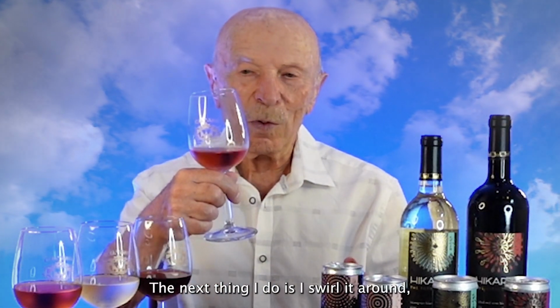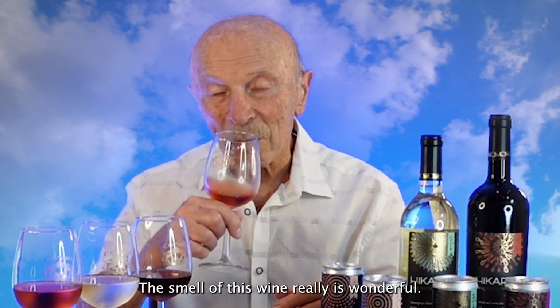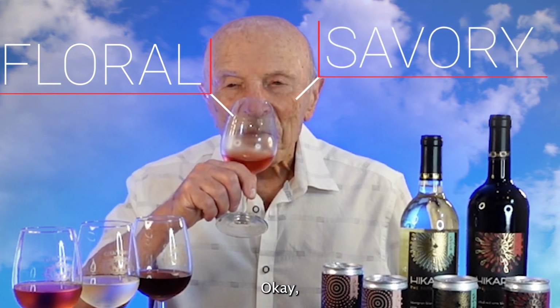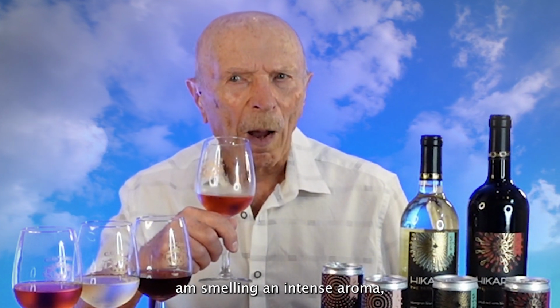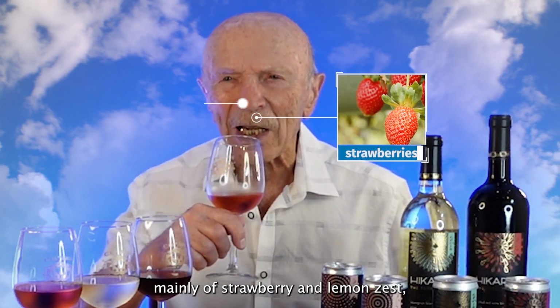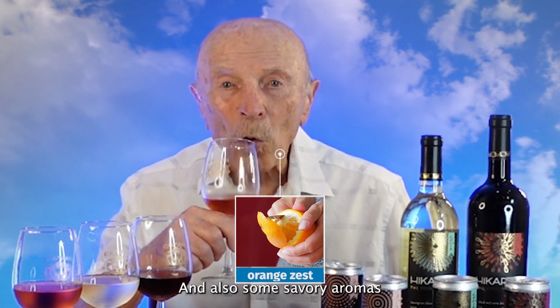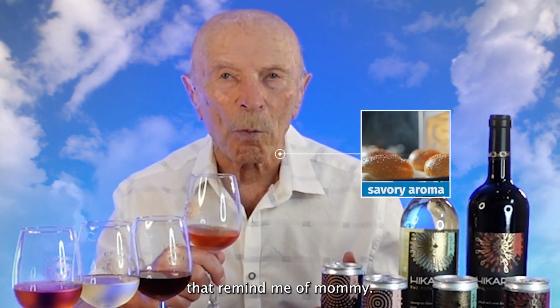The next thing I do is I swirl it around and I smell. The smell of this wine really is wonderful. It's both floral and savory. I'm smelling this wine and I am smelling an intense aroma, mainly of strawberry and lemon zest, maybe orange zest, and also some savory aromas that remind me of umami.